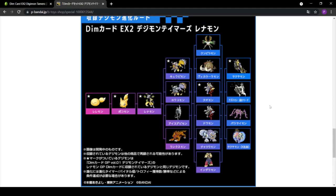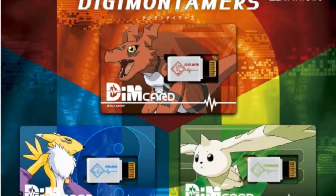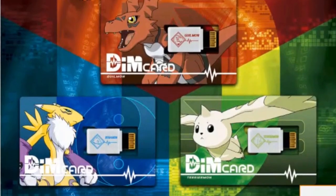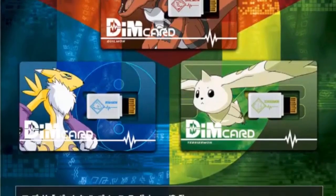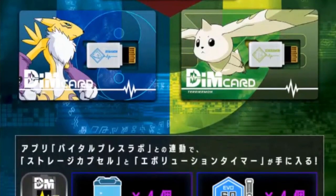We have the EX2, which I'm very happy with. I got really into my VB lately because of EX2, and I'm so happy with those dims. Tamers is one of my favorite seasons, so the EX2 GP dims are definitely some of my favorite dims I've had.